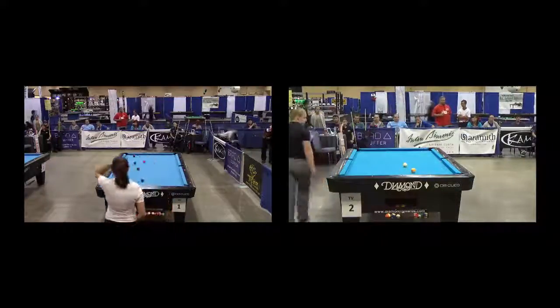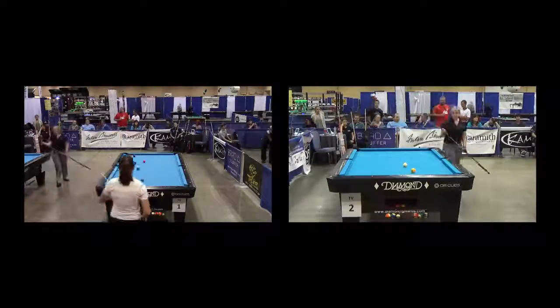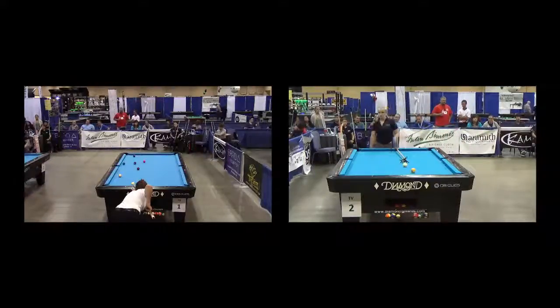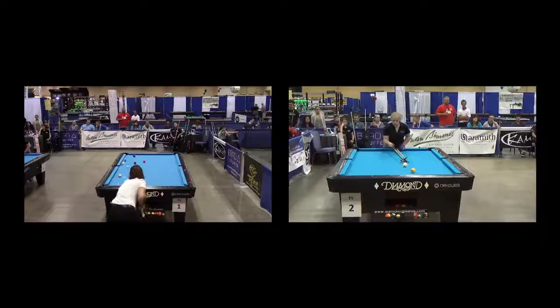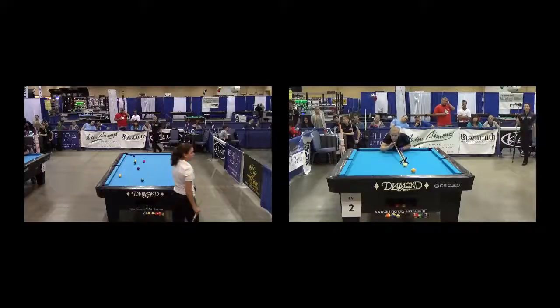She'd like to have an easier shot on this, but she's going to pull out the bridge, and I think she's going to go with the cut into our right-hand corner pocket. Either way, it's going to be tough. Sierra Reams down on the 2 ball, looking to get this rack started. I think she overhit it. She rolled that ball. And she's safe.